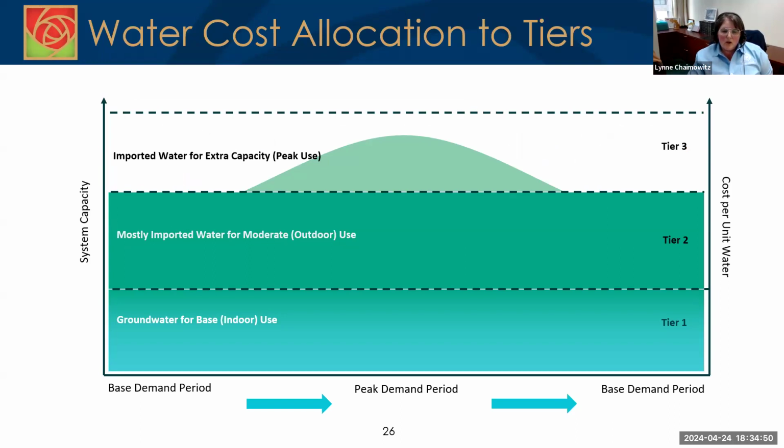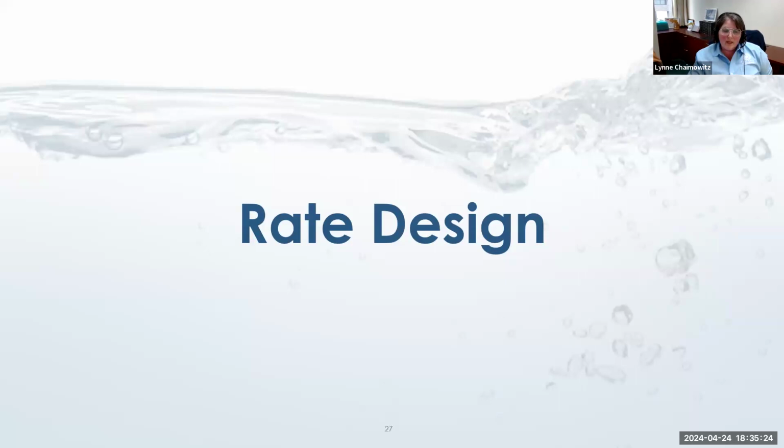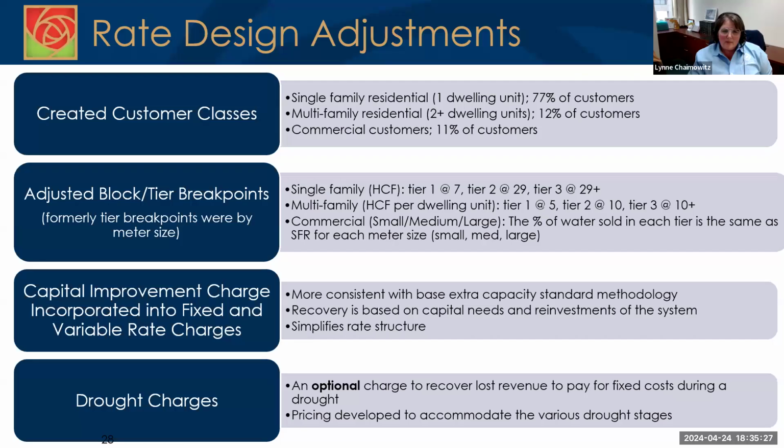So your tier 1 water use was developed to capture mainly indoor use or base use, and that's a lower price than your tier 3, which is all the imported water costs and the cost for the extra capacity in those pipelines. So it gradually goes up, and you have a base demand period, and then you have a peak demand period, and then it goes back to base demand period. So you have all of these cost increases per unit of water. And from there, you get to the rate design process.